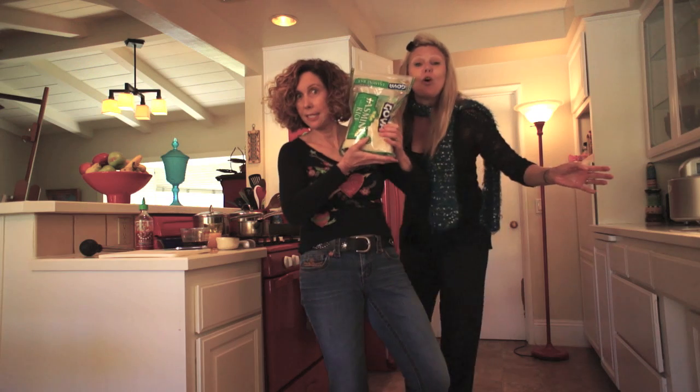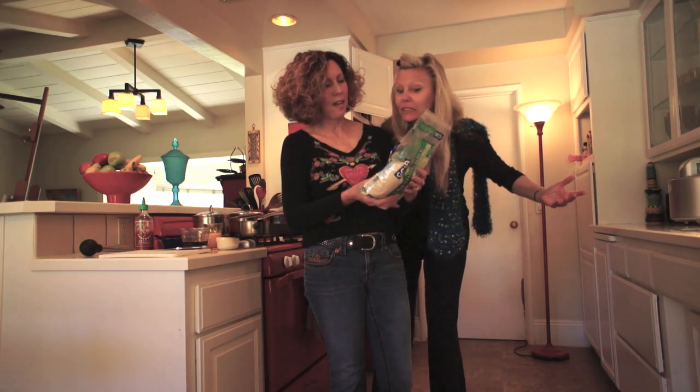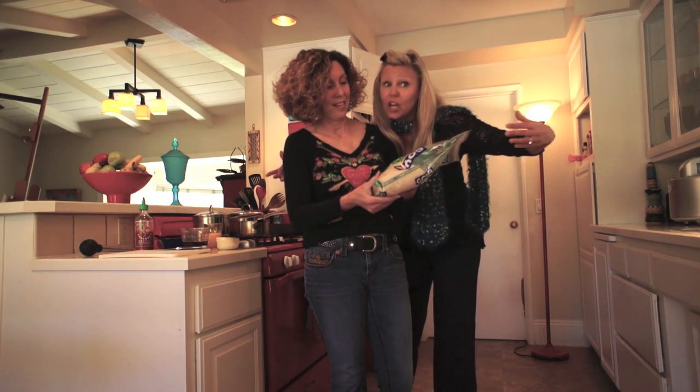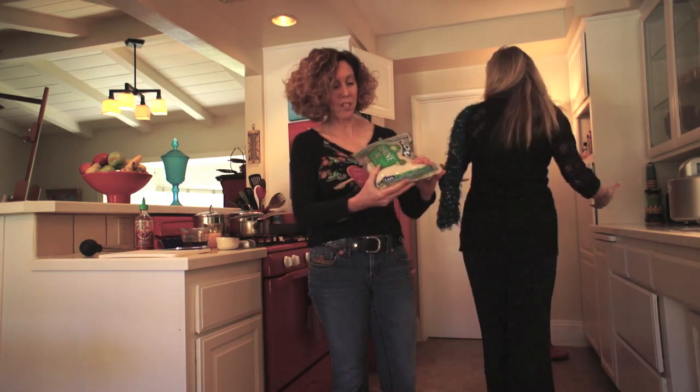The question is, what is jasmine rice? Jasmine is a flower. You know, I know it comes from Thailand. Rice is a grain. I don't know the details. Where do the two mesh? I think we need to get a Google. Very nutty and delicious.